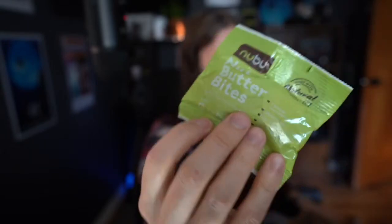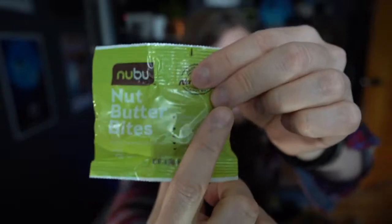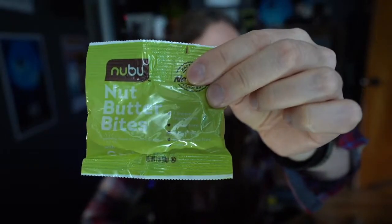Oh, look, I'm glad I just cut my fingernails too. Nut Butter Bites. It's hard to read the packaging, I gotta be honest with you. It's over here. It tells all the stuff that I can't read, and obviously you guys can't read it either. But they are vegan, so everything in here is vegan.